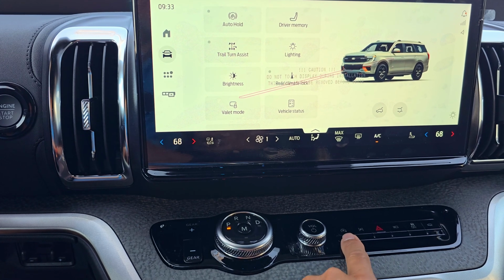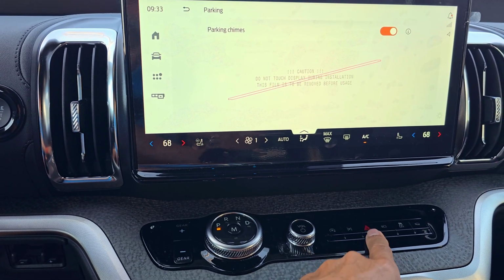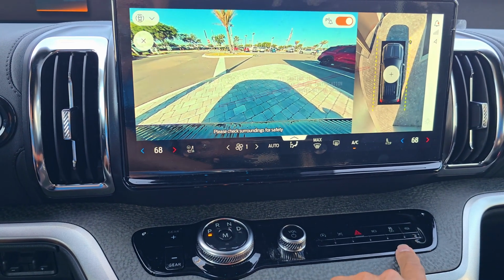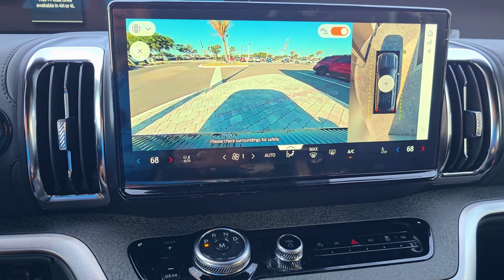Right here, you have the auto start stop button. This is your park assist. You have the hazard lights. Camera can be turned on from here as well. Turn off your traction control, and right here you have the trail control.